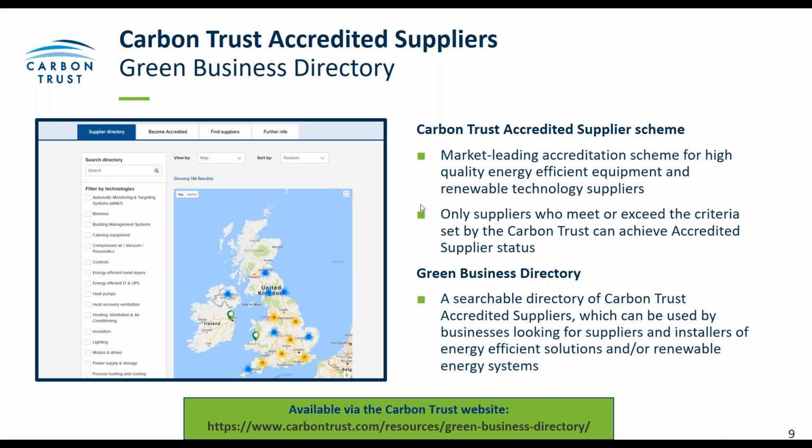I mentioned within the implementation advice service that we would look to engage with Carbon Trust accredited suppliers. The reason that would be our preference is because suppliers accredited by the Carbon Trust have to go through a due diligence process with us. So this is where we ask them to demonstrate a proven track record of delivering high quality energy efficiency or renewable energy projects, where they would essentially have to apply to us and then take part in a technical interview and various other checks that we would carry out on the company as well.